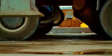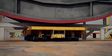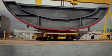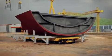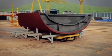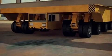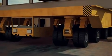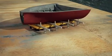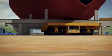Luckily, Il-Sin has a special piece of equipment to help. The multi-wheel transporter can carry loads of up to 430 tons. It's like a giant flatbed mounted on wheels. Its low centre of gravity makes it the perfect vehicle for hauling oversized loads. Each axle rotates independently to ensure precise steering, while hydraulic suspension gives both a smooth ride as well as plenty of lifting power.